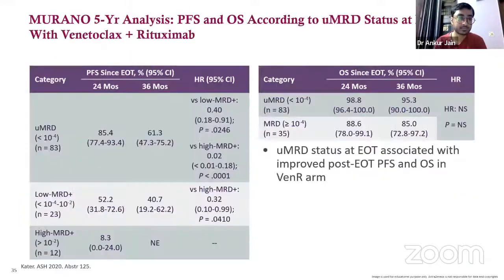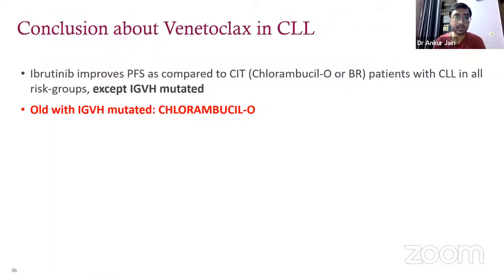Next slide. And then we could see that the most important thing is that venetoclax-based therapies are time-limited therapies, which are usually given for 1 year or 2 years, in contrast to BTK inhibitors, which are to be given lifelong. So at the end of treatment with the venetoclax-containing therapy, the subsequent PFS depends upon the MRD. Those who are MRD negative at the end of treatment remain MRD negative at the 2 years and 3 years follow-up. So this is the MURANO follow-up data, which shows that the MRD status at the end of treatment is a significant predictor of the future PFS in these patients.